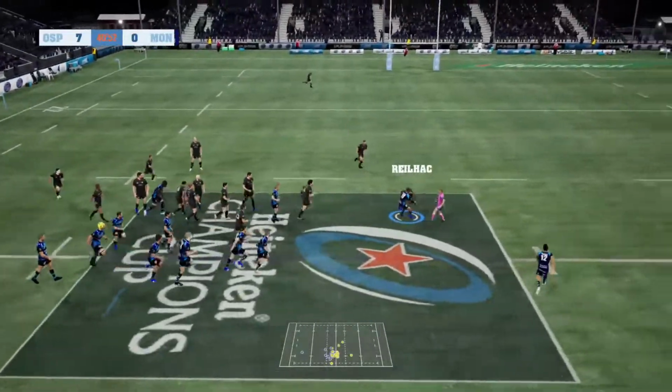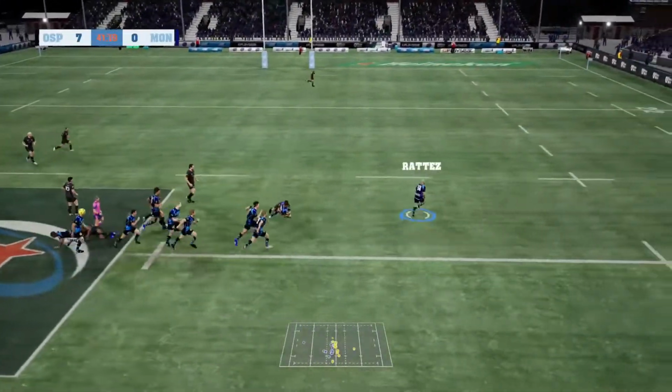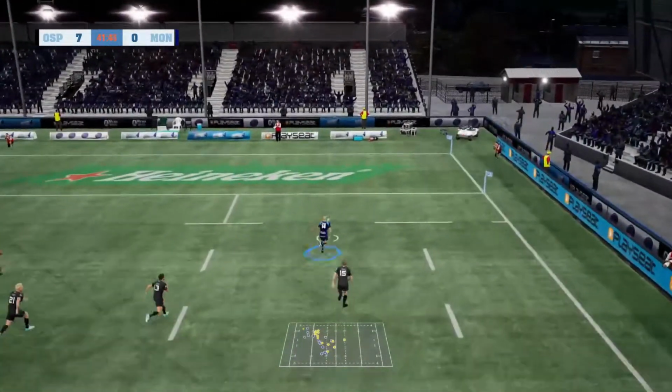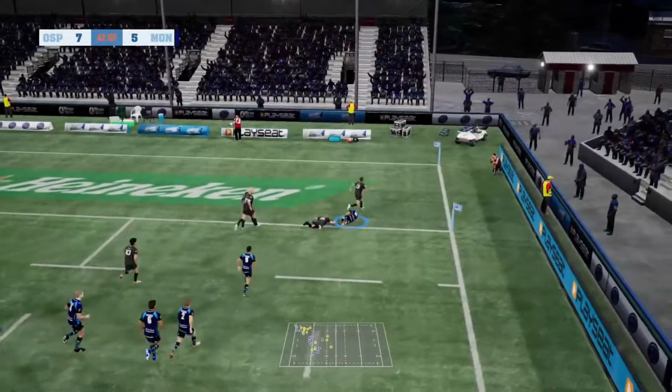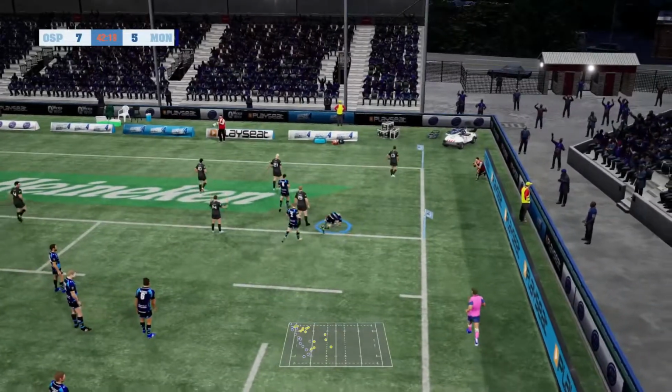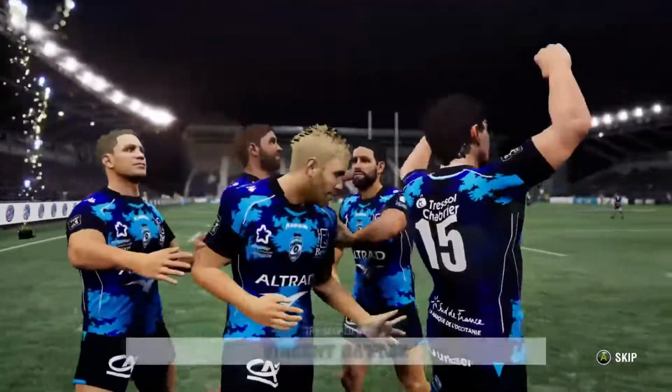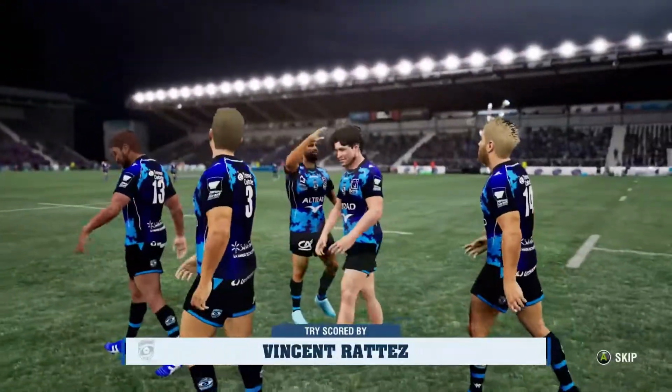Big turnover from the finger. And some quick hands down the back line. Saw Ortiz with an early chance. A little chip over the top. Can he regather? He does! Tapped on the line! Ortiz! Brilliant try! And Montpellier struck back just 9 moments later and towards the second half.